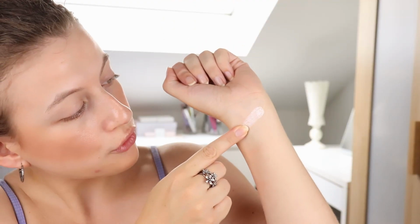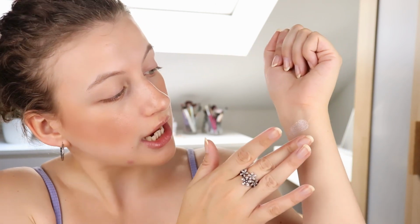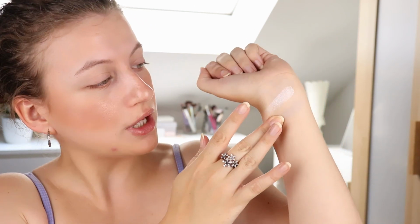So this is the first silvery shade. That swatch is pretty good. It's a bit on the sheer side, I feel. It's not extremely opaque, but it can work a bit more as a toppery soft shimmer. So the next shade is the light gray. This feels pretty creamy. That's quite nice in pigmentation for that type of shade.